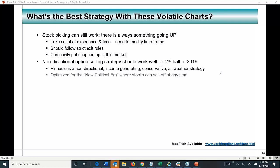It's optimized for a new political era we're in. So stocks can sell off at any time. So this is key. It took me a while to wrap my arms around this.